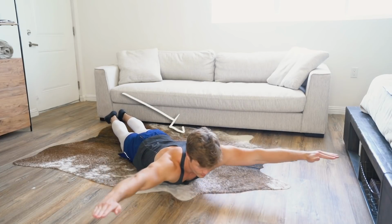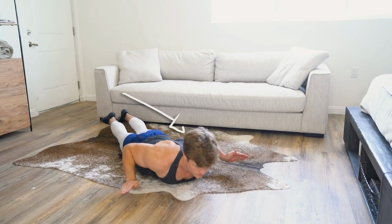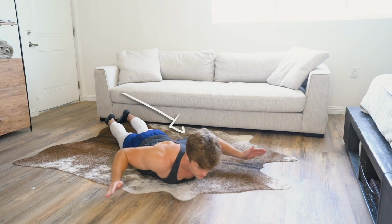Finally, move your arms forward to form a Y. Raise them up as much as you can, hold, and then bring them back down. You should then go back to the I position and repeat this about 10 to 12 times.